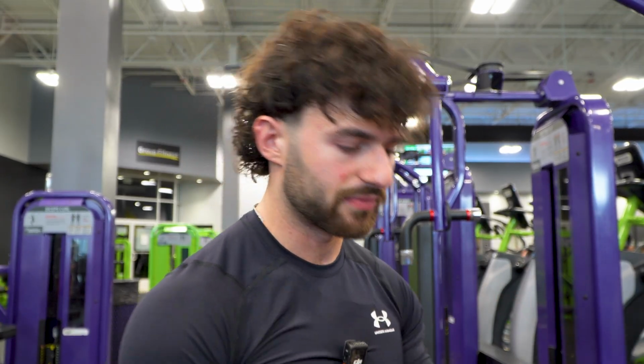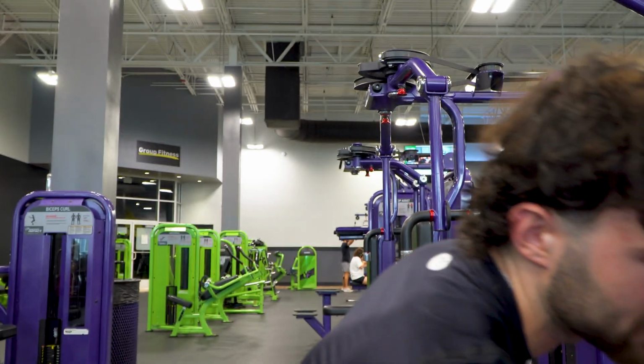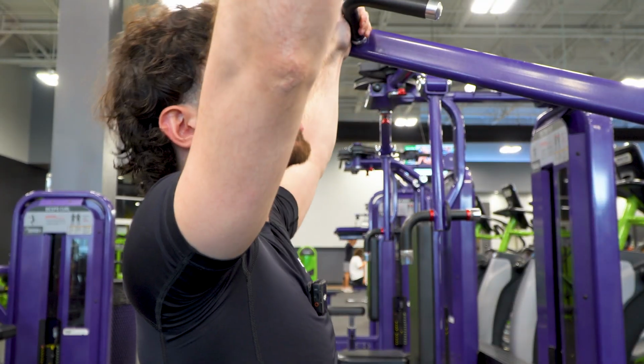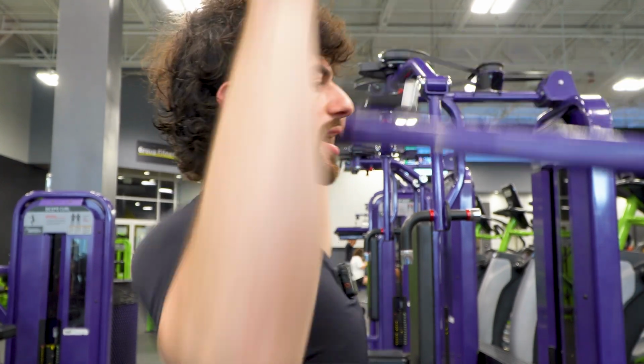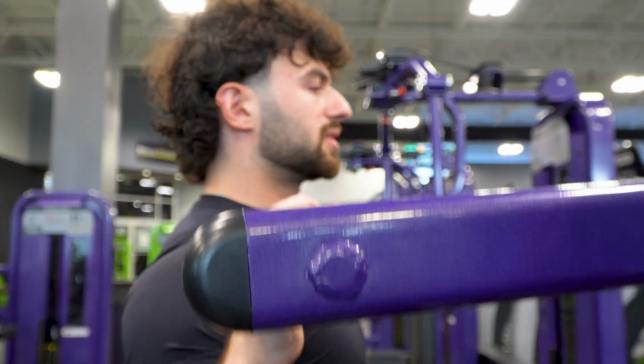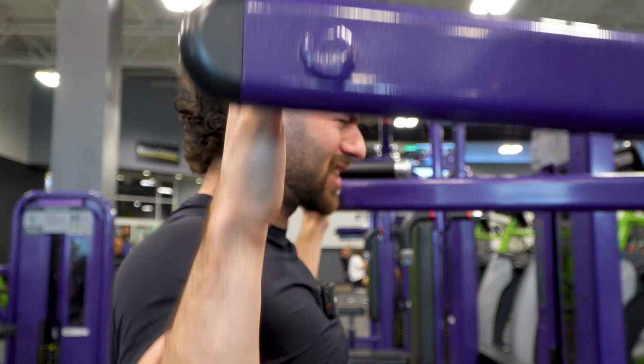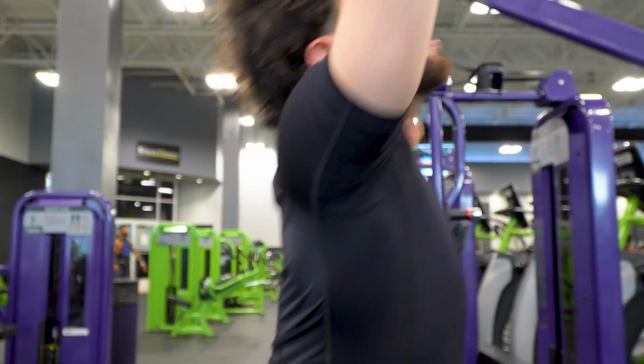So for example, say I was here on this lat pull down last time, and say I did 200 pounds, right? And I came here and I did 200 pounds, and on my first set, same order, same everything, I went pretty close to failure, and my last rep is a grinder. I'm barely fighting it, okay, got 5, rep 5, done. Okay, we have nothing left in the tank, that's 5 reps.